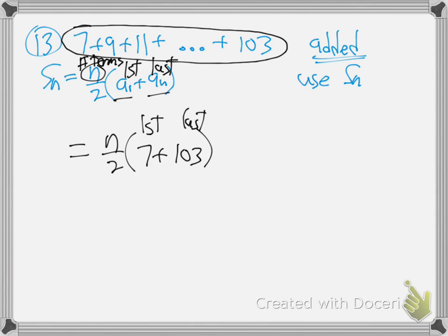So n over 2. I'm looking at this list, 7, 9, 11, dot, dot, dot, all the way to 103. That's a lot of numbers. We're trying to add up all those numbers, right? You're getting the big picture here. We're trying to go, what is 7 plus 9? I don't know, what is that, 16? Add 11, whatever that is. Keep adding, all the way to 103. Add them all up. What's the total you get? It's a big number, I'm sure, whatever it is.